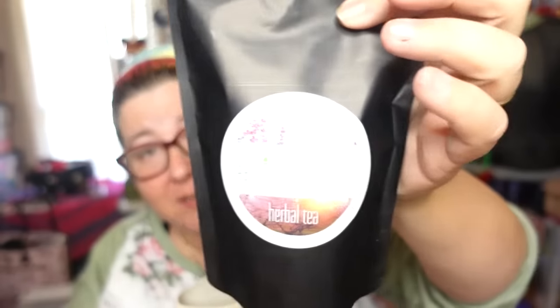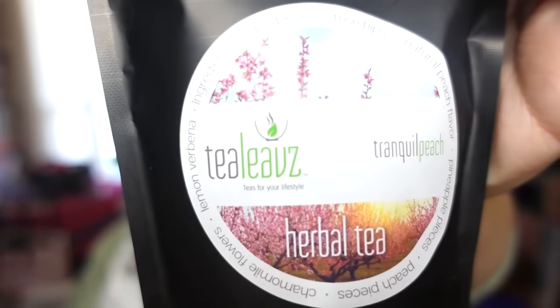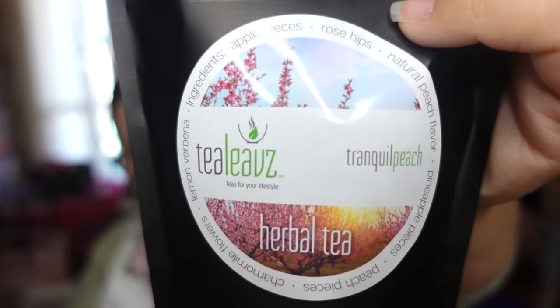I don't think I brewed enough tea for this big giant cup, and there's a lot of Splenda in there. So there's a good chance it's going to be way sweet. That's very peachy. It's very, very peachy. If you like peach, you're going to love this. I'll link this below too. Tea leaves. Come on. Whatever that says. Tranquil Peach. I will link that below.